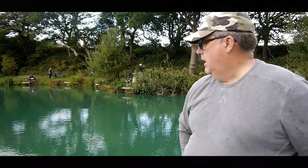So now we're at Bell's Mill. Already spoke to John. There's fish moving in front of me. I've not wet a line yet. Can't wait to get in.